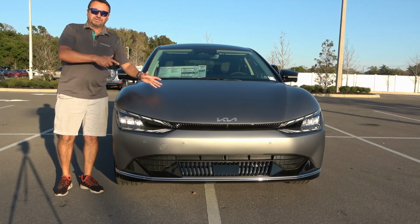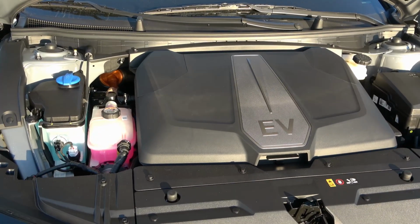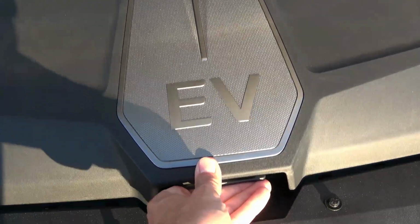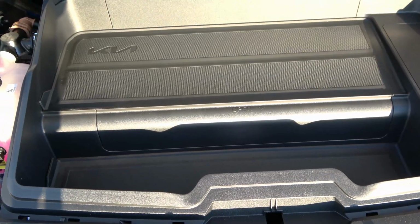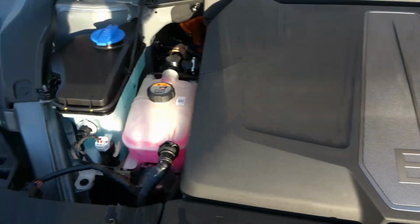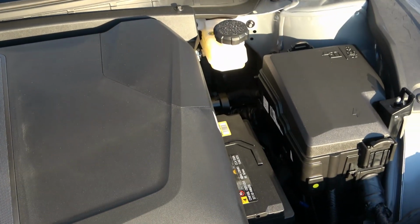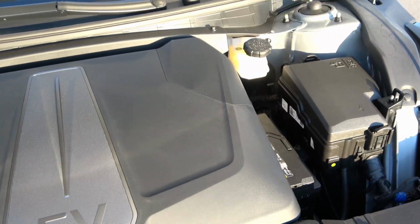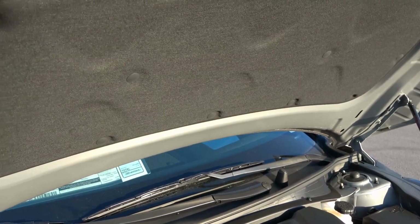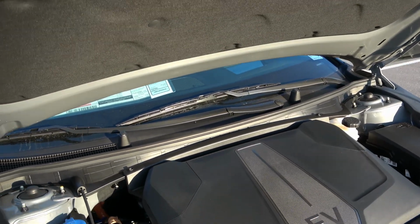So let's pop the front and see what's underneath here. The hood is open, and what's underneath here almost tricked me. I thought it was an exposed electric motor, and that's not true. Actually, this says EV right on top, and you can open this up. Underneath you have a little bit more storage, not a lot, but you can store maybe your charging cables or stuff like this. You can also easily access your windshield wiper fluid, power steering fluid, and brake fluid right here, and you can change your fuses if you'd like to. Hydraulic struts on both sides. It does have some insulation in here, probably more for temperature than noise, as the motor really doesn't make any noise.